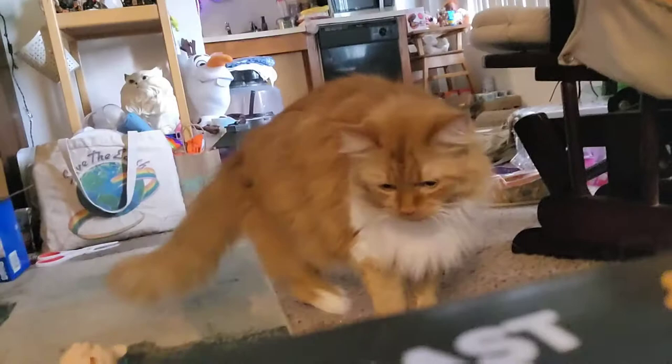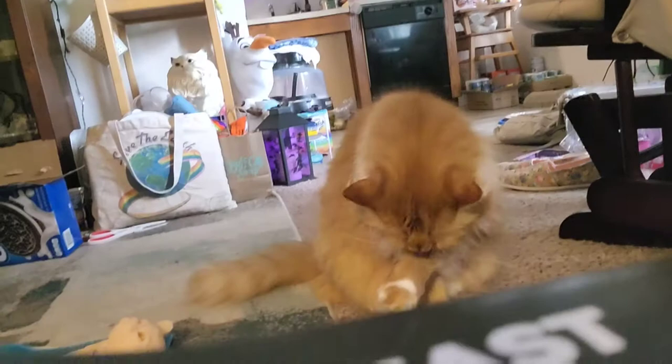Beautiful place. Me and Mouse. Mouse, stop running away, Mouse. Oh, she's stepping on my laptop. Sorry about the constant interruptions. Here she comes. Of course.